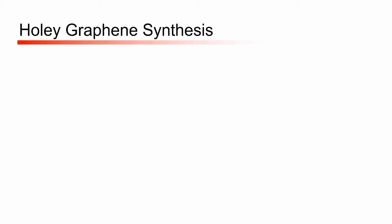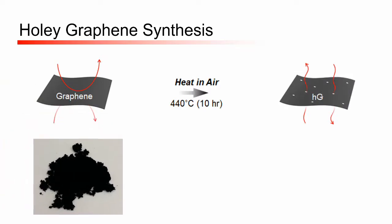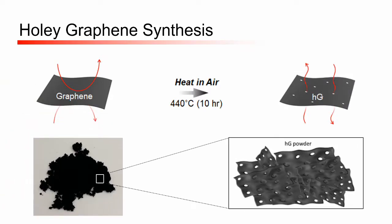A novel alternative membrane technology is the use of so-called holey graphene as a membrane material. This material is formed by partially oxidizing graphene in order to introduce nanoscale pores that result in a selectively porous material. The heat resistance and high surface area of the material make it an ideal material for this type of application.